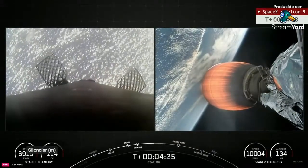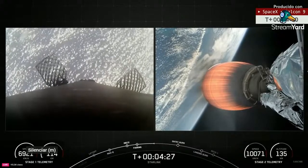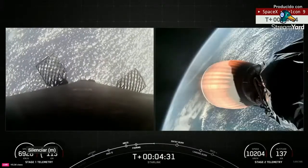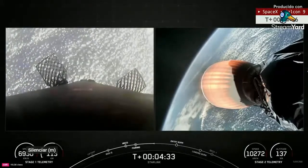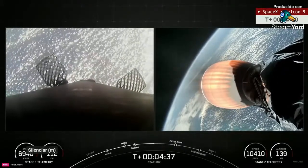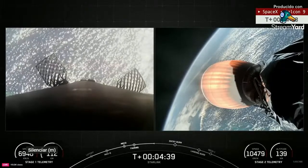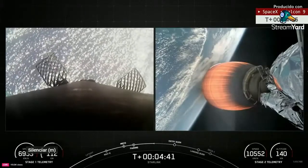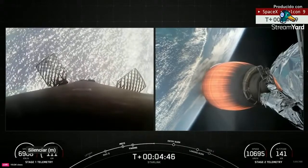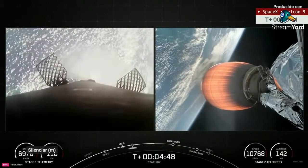The next post liftoff milestone that we're looking for here is the start of the first stage entry burn. Lasting about 25 seconds in duration, SpaceX will ignite 3 of the Merlin engines at the base of the Falcon 9 first stage, helping to slow the vehicle down dramatically as it continues to make its way towards the drone ship, A Shortfall of Gravitas. Now 5 minutes into flight in real time.